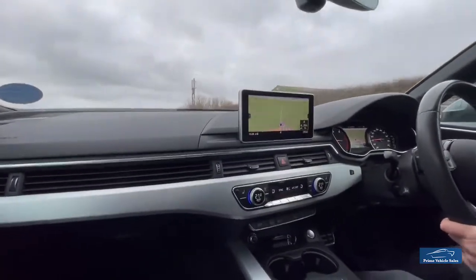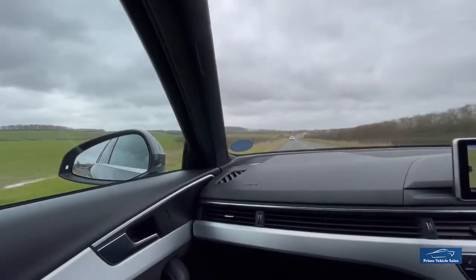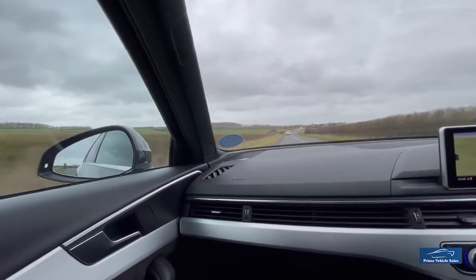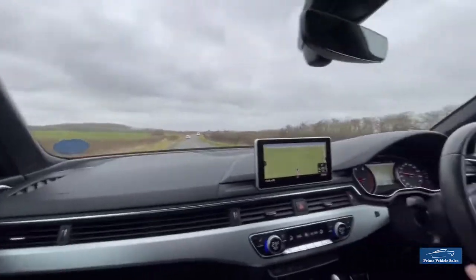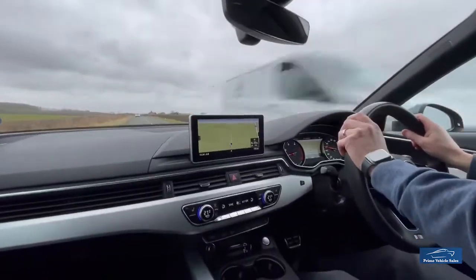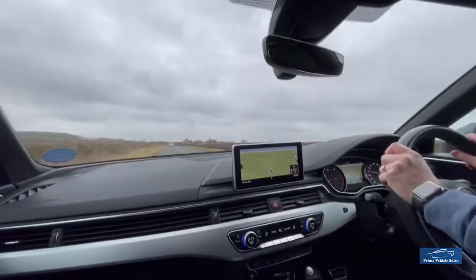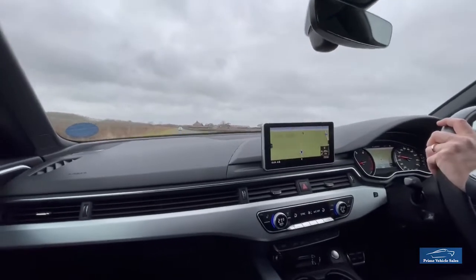Exactly the same as every other Audi we've ever had. Drives absolutely lovely. Nice and smooth, gearbox is smooth as, no warning lights on the dash, brakes are good, tyres are good, it's got good premium tyres on it. Lovely car this, drives really well, can't fault it.